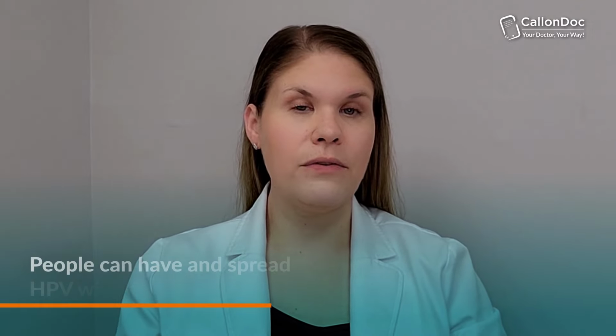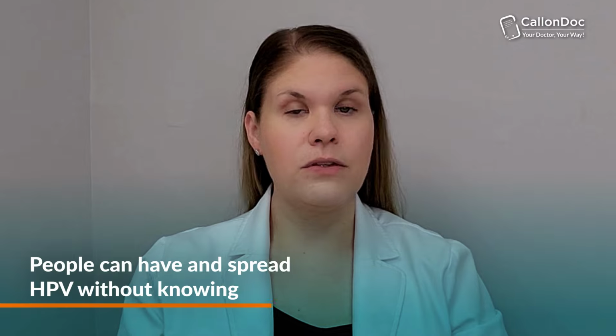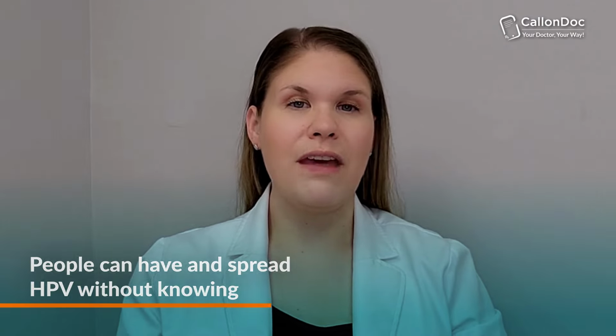Tip number 2 is to limit the number of sexual partners. Many people have the HPV virus, or human papillomavirus, without knowing it. So it is possible to spread this virus even without having true genital warts. The number of sexual partners you have can help determine your risk for developing HPV. So the lower the number of sexual partners overall, the lower the risk of contracting HPV.